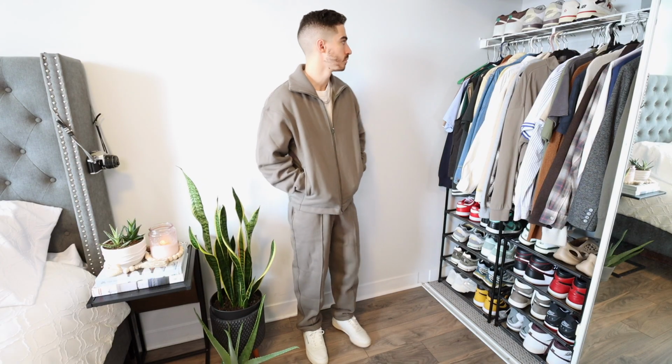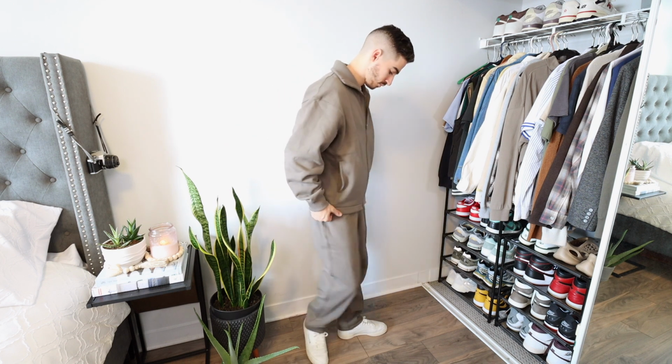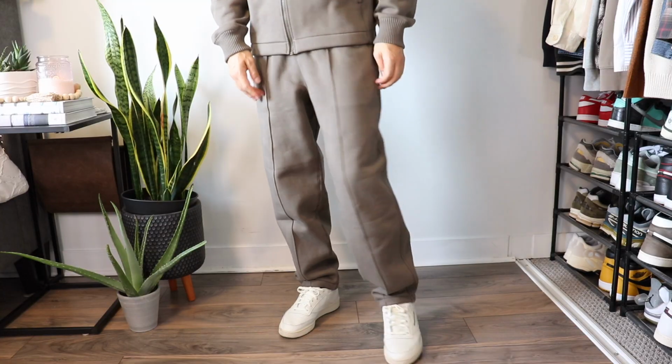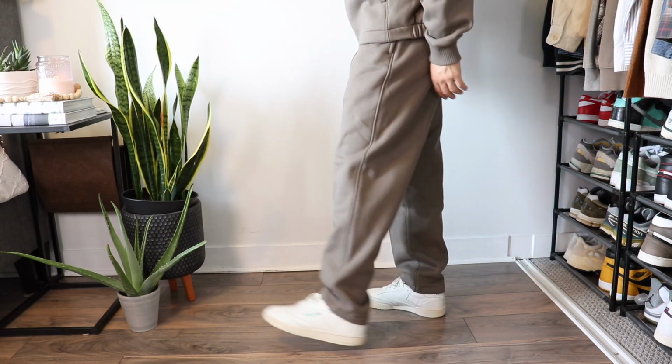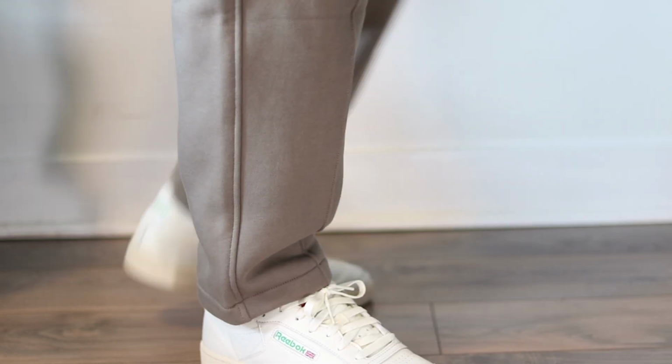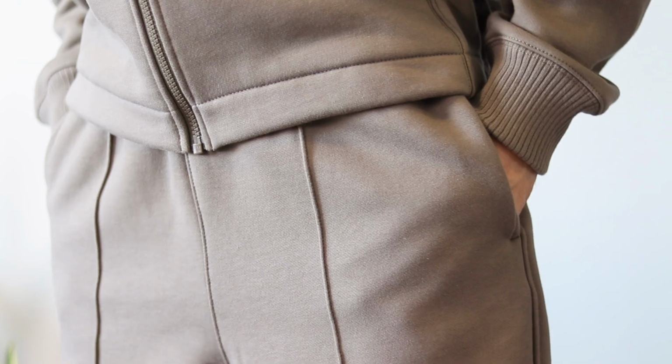Okay, so I love a good matching set, and this one in particular is very special for a couple reasons. It's not like your typical hoodie and sweatpants. It is a little bit different. The pants have these nice pleats to them, and they also have a nice wide fit along the leg opening. It's not like a standard cuff. So the addition of being able to tuck your pants over your sneakers, I think, is a really cool feature.